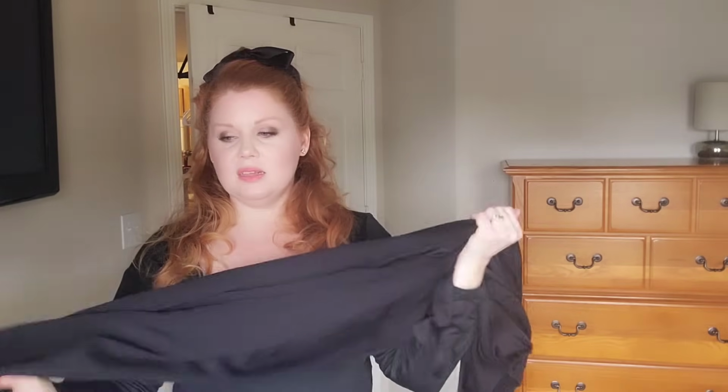Y'all, I love this. It is so pretty and it's so comfortable. And you can do so many different things with this, but the material is just amazing. It is absolutely amazing. Love this. So if you like jumpsuits and you want a piece that can transition from now into summer, this is the one that you need because it is absolutely gorgeous. Just get it. You will love it.